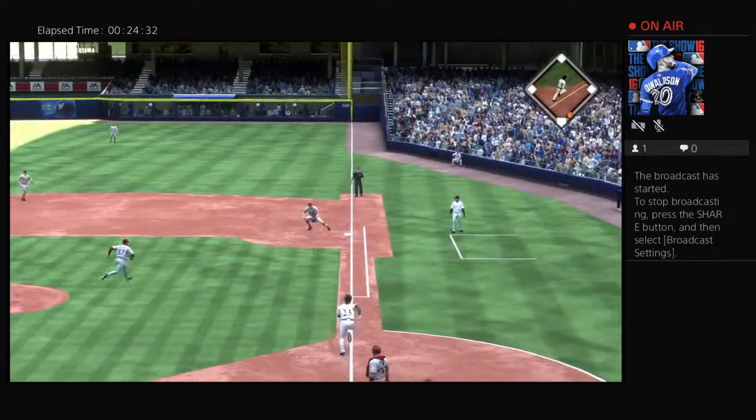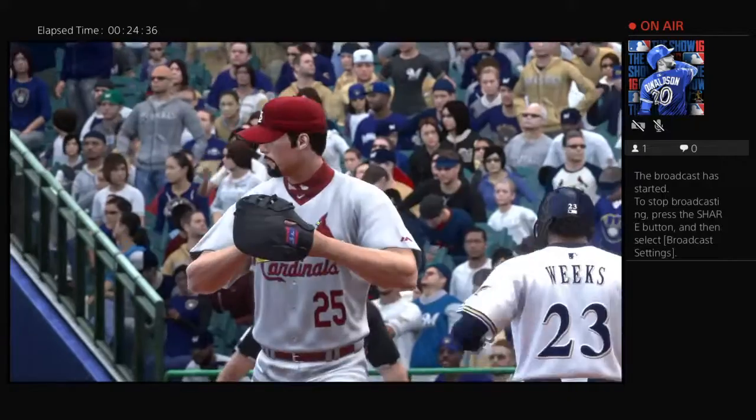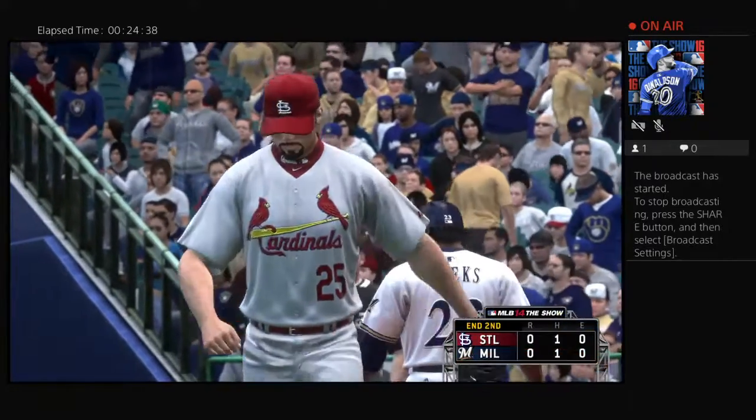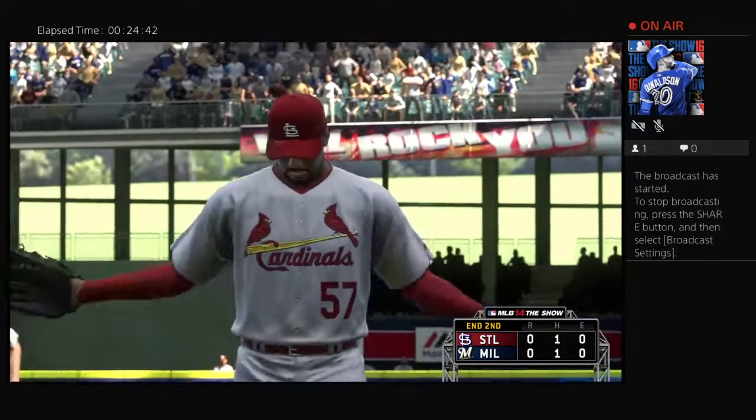Swung on, and a fair ball rolled weakly up the line at first. And he'll step on the bag himself, and the inning is over. So very nice work there by Santana. Still 0-0.